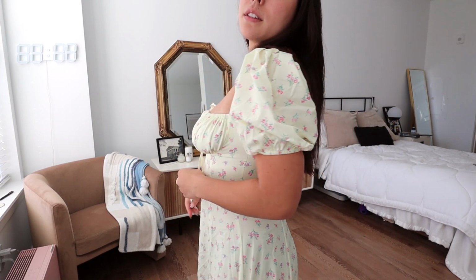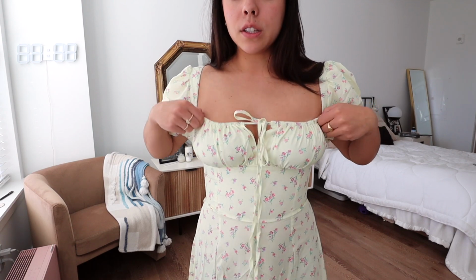The reviews actually said it was good if you have a larger chest, because a lot of these dresses are so tiny in the top that nothing fits and it doesn't look right. But the reviews were right about this one. I am a double to triple D depending on the company, and I feel like it fits very well.